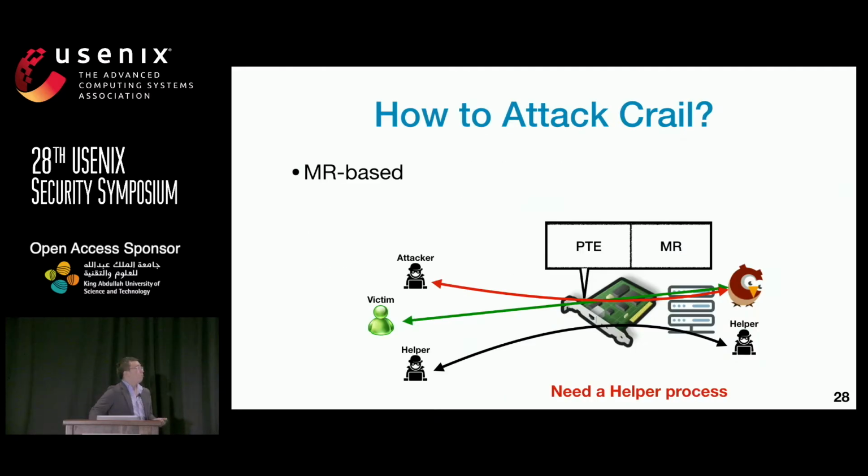So how to attack Crail? In our project, there are 3 different ways to attack Crail. The first way is called MR-based. In the Pythia MR-based attack, we need a helper process on the machine which is co-located with the Crail service provider. We let the victim access a page through Crail first. It will bring the MR metadata into the RDMA NIC. Then the attacker will communicate with the helper process to evict all the memory region metadata from the NIC. The attacker does a reload. This part leaks the accessing pattern through the side channel.